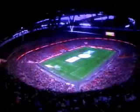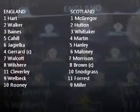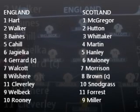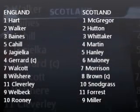Well, what an atmosphere for this England-Scotland international. My first job is to give you the two teams before we show you the highlights. Starting with England, Hart in goal, back four, Baines, Jagielka, Cahill and Walker. Midfield three are Welch, Gerrard and Covey, and a front three are Theo Walcott, Wayne Rooney and Danny Welbeck. A great atmosphere. Terrific atmosphere, of course, for this England-Scotland match.